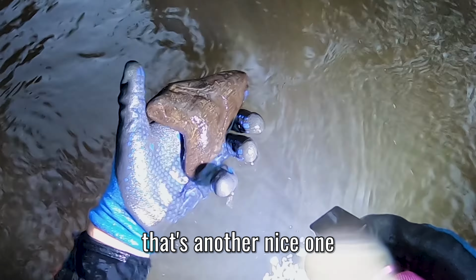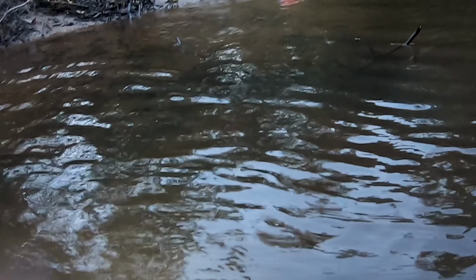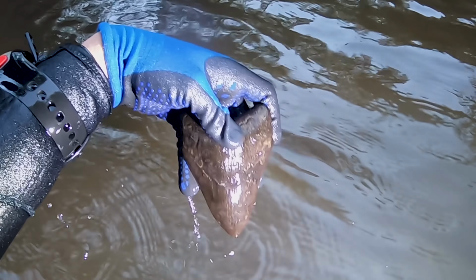Wow, that's another nice one. A really nice one. Oh my gosh. I was just checking to see if there was formation, and look at that tooth.